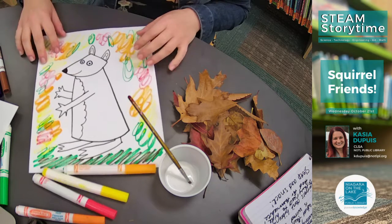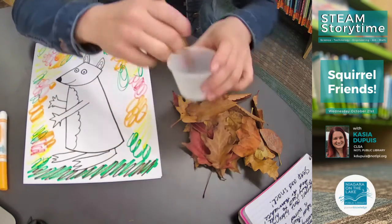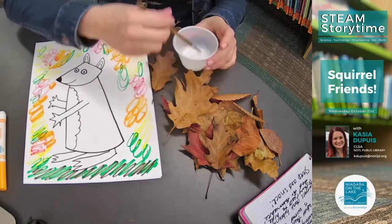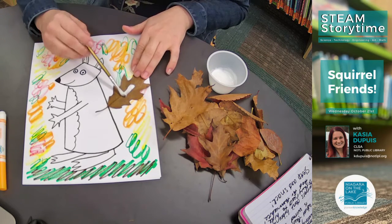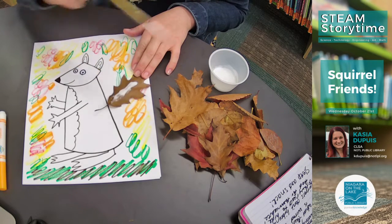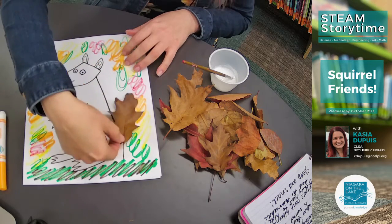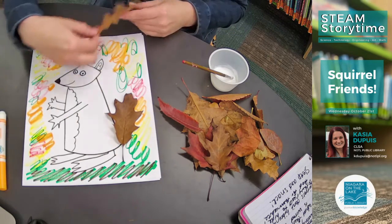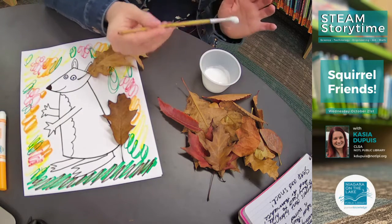Now, this is the fun part. This is where we get to make the squirrel's tail. I'm just going to move my markers out of the way, and you're going to need some glue, just like this, and then you're going to need some leaves. What we're going to do is put a little bit of glue on the back of a leaf. So I'm using a brush just like that. And I find that this works better with white glue, even though it takes a little bit longer to dry. And we're going to start to collage the leaves on the back of the squirrel just like that. So I'm going to build a really big tail for my squirrel using the leaves.